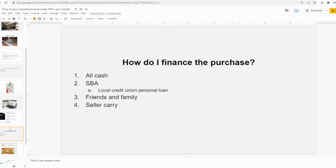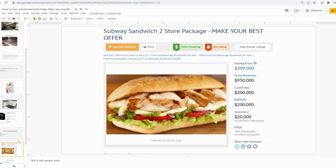Another option is to do a combination of all those. So you could put down cash, you can get a personal loan from a credit union or a bank, and you can have the seller carry a portion. Combining all those, you can finance the entire purchase.